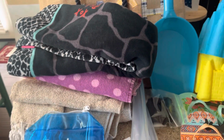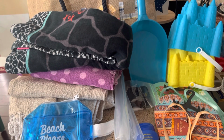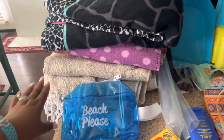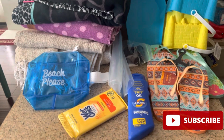So what I have here is just a couple of towels for us, different colors, to dry off our legs and our feet and stuff like that. My daughter might get a little bit more into the water, we'll see. But I have those, and then I'm going to grab a couple of beach chairs, a couple bottles of water, and also this blanket right here for those that might want to sit a little bit.